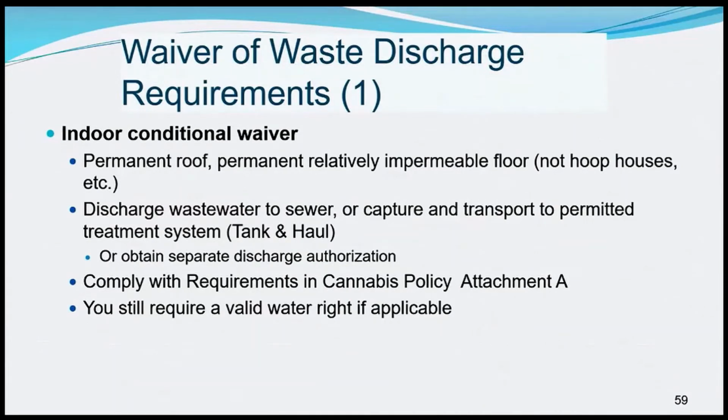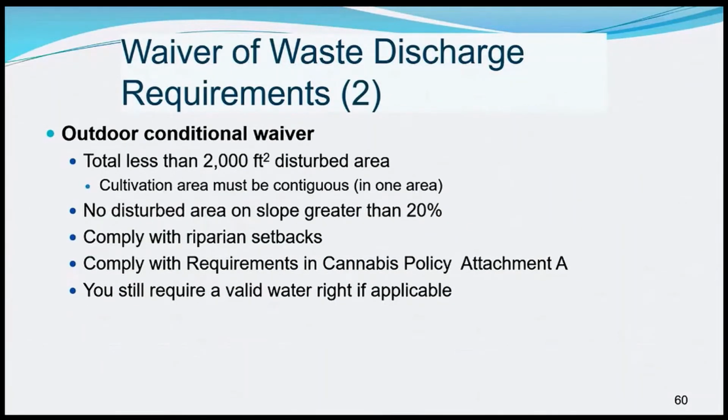The outdoor conditional waiver is for outdoor sites with less than 2,000 square feet of disturbed area, all located contiguously or in one spot. There's a more restrictive slope requirement of 20% than for the low risk category you saw earlier. And you also need to comply with the riparian setbacks and Attachment A requirements. And the application portal will walk you through and help you determine which waiver, if any, your site will be eligible for.